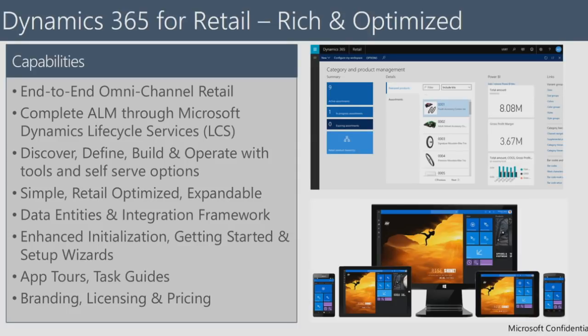Simplify, retail optimized, and expandable. You've heard us talk about this, fully retail focused, optimized for it, and we'll get into a little bit of what that means for the entities and everything else. But then expandable. CDS, customized extensions, what you want to do, how you want to do it. I think enhanced initialization, getting started, and setup wizards.